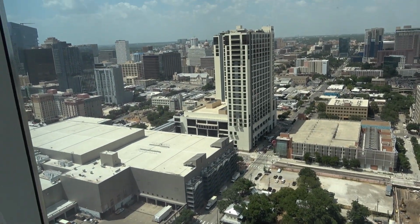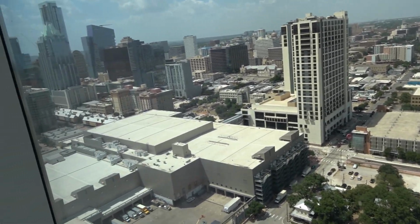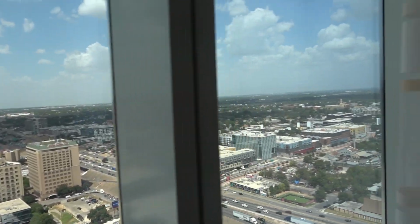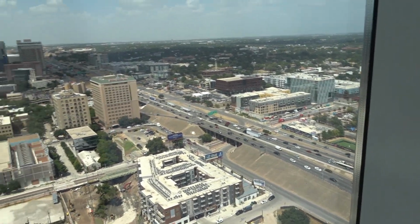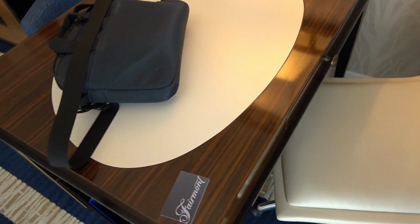Now here is our view, and wow, for the first time ever, we don't have a parking garage view in Austin. And this is an amazing view from the top of this hotel. I don't think I've ever gotten such a good view from a hotel, actually, in my collection. It would be nice if we had a balcony, but I can see why you would not put a balcony on a 31-story hotel, since that would be a liability, most likely. I'll go ahead and put the room card here. Standard Fairmont room key.